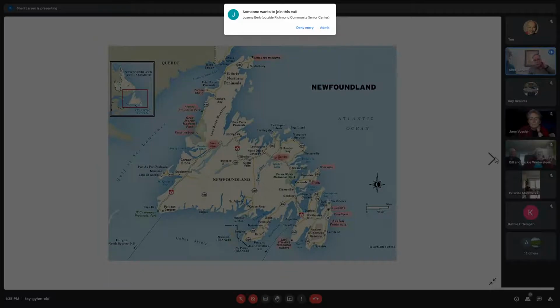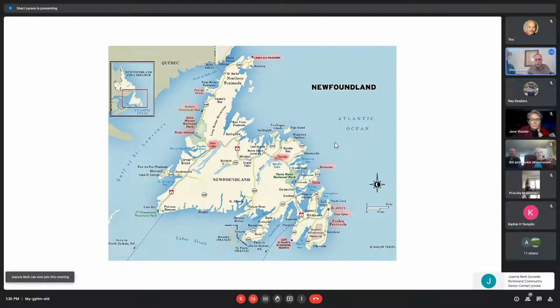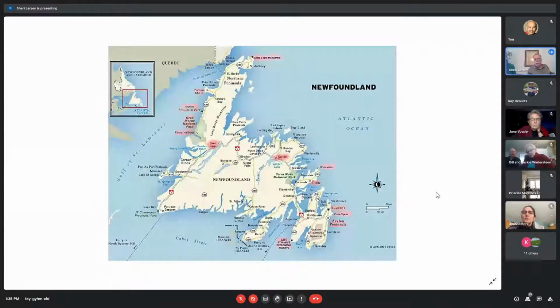We flew into Deer Lake, which is located here. And if I had been thinking more strategically, I would have flown out of St. John's, but we flew in and out of Deer Lake, which meant you got to drive all the way across Newfoundland 2 times. So I'm going to take you to the northeast part, Gros Morne National Park and Pointe-à-Choix, and then Sherry's going to take you up from there.